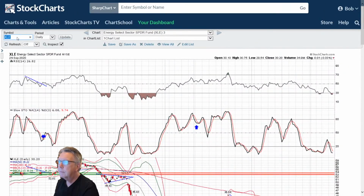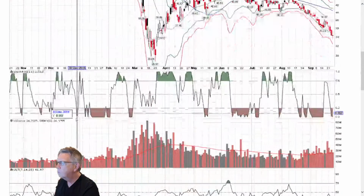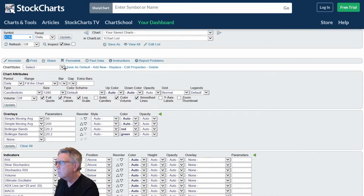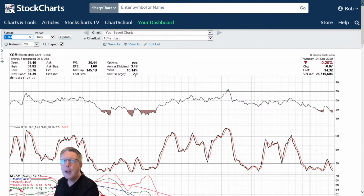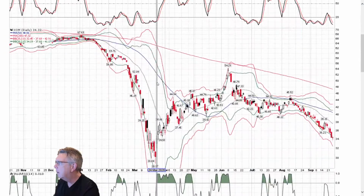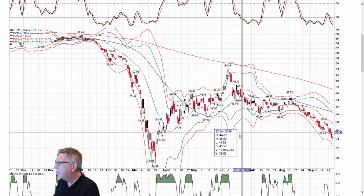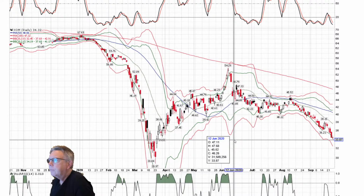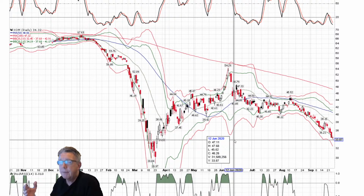ExxonMobil is now yielding over 10% on their dividend. Close to a doji formation. I'll probably be in there buying more ExxonMobil tomorrow, because when they open up this economy full blast, and it's not going to happen until after the election, you're going to see these cyclicals rip.